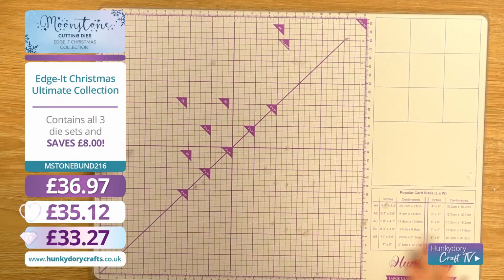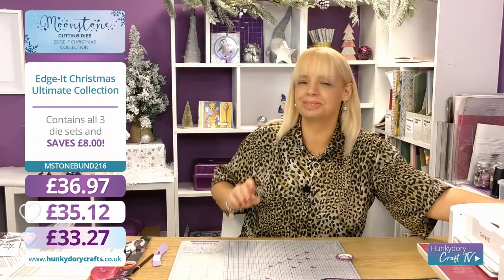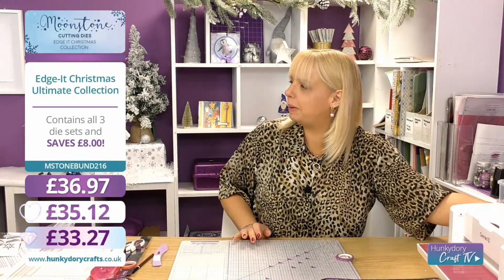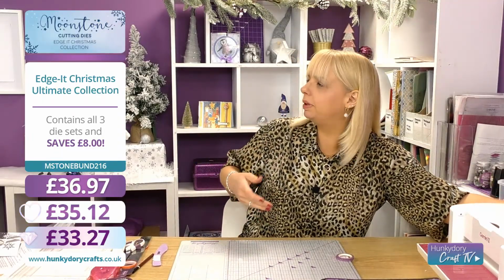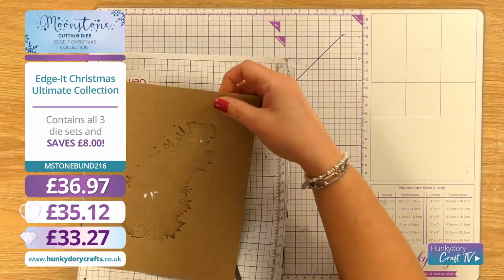We were talking yesterday, Bex, did you see the gift bag Bex made yesterday, the Father Christmas one? It was so gorgeous. We were saying how expensive gift wrapping and packaging is for gifts as well, isn't it?